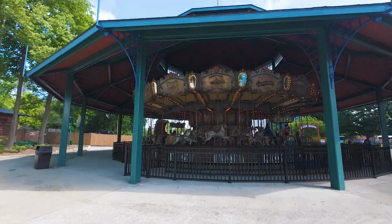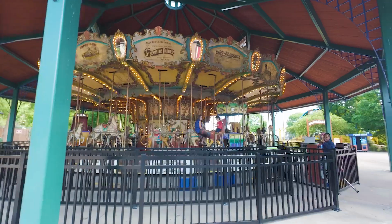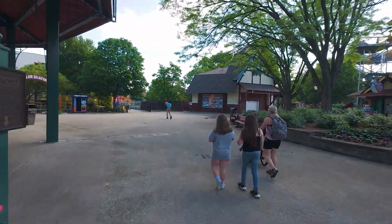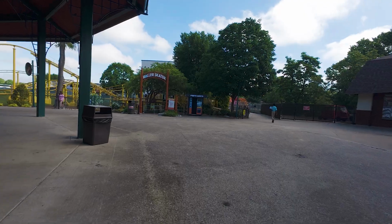Now here's a ride that I remember riding whenever I came through. I don't know if I've already mentioned this or not. It's really old though. It's been here a long time. And as far as carousels go, it's not a bad little carousel. But anyway, here's Roller Skater.